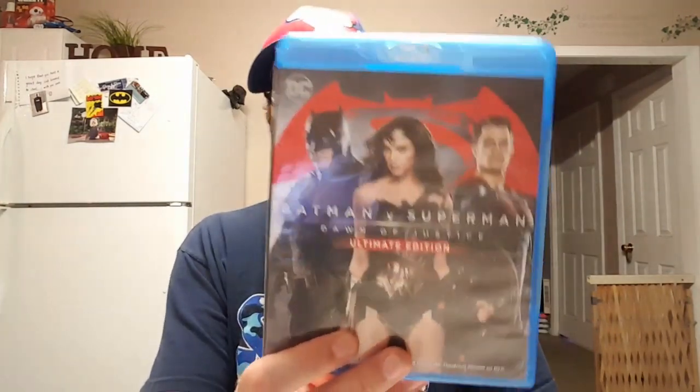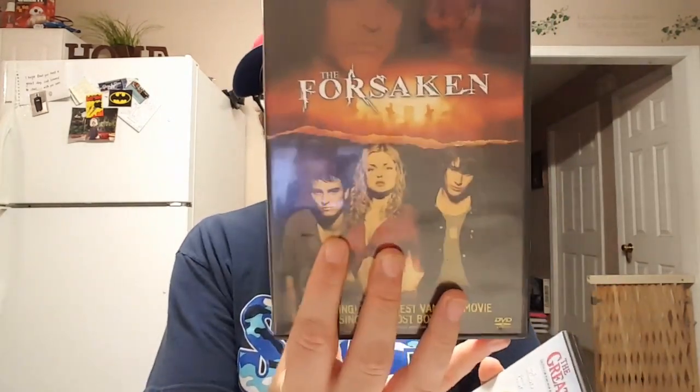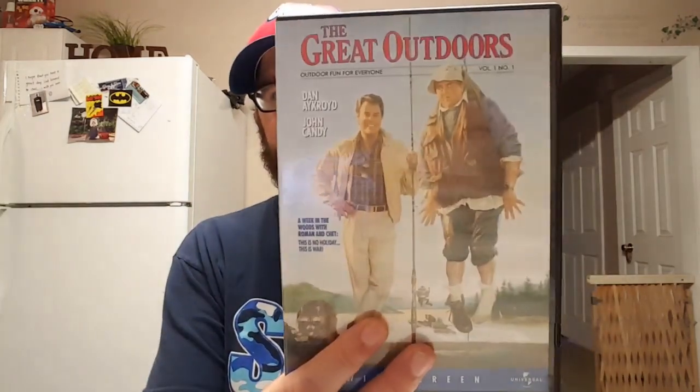All right, at a yard sale, you did not see me pick these up. I got them for $1 each. Batman vs. Superman, Blu-ray. The Forsaken. And I love this movie. It's one of my favorite movies. The Great Outdoors with Dan Aykroyd and John Candy. Awesome movie.